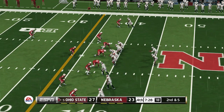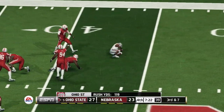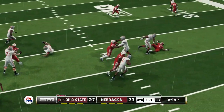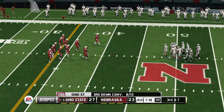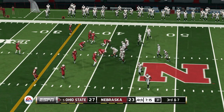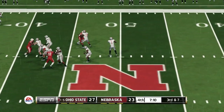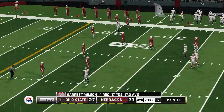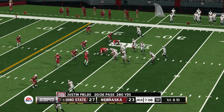He's gobbled up in the backfield. Makes the grab and steps out right away. He is such a reliable target. You throw it anywhere near him, and this guy's going to get his hands on it and make a catch.